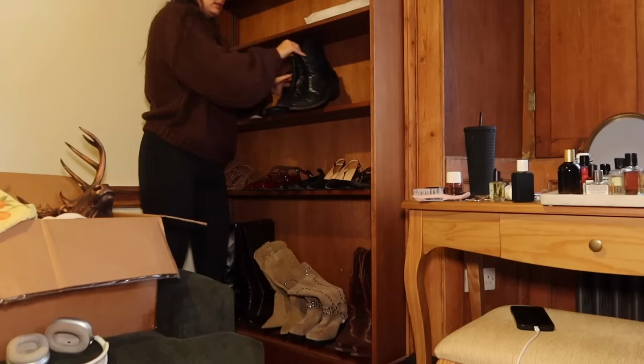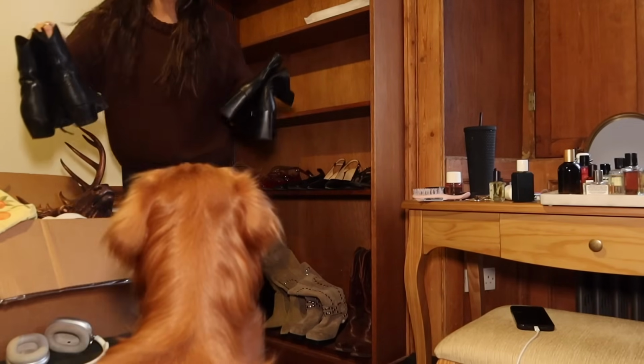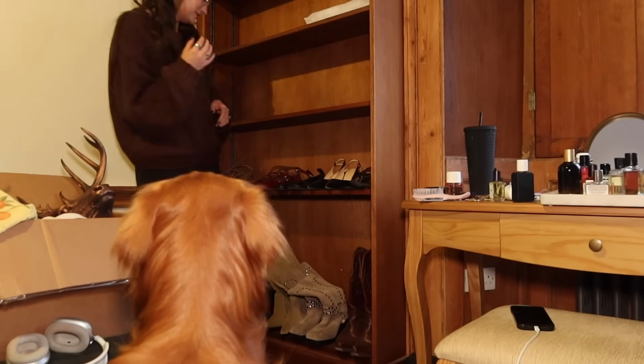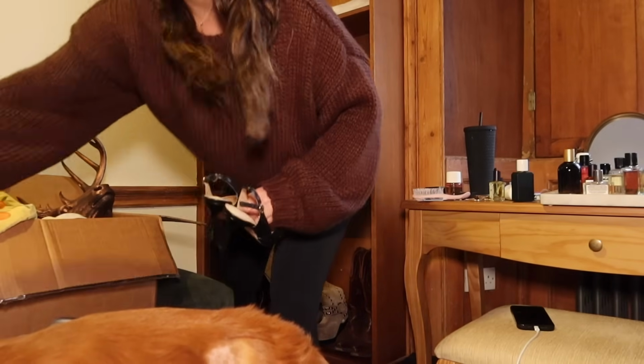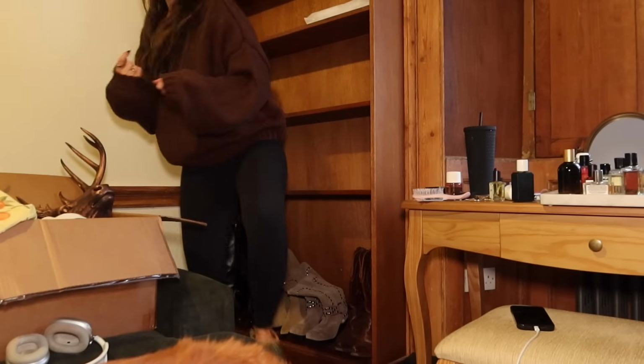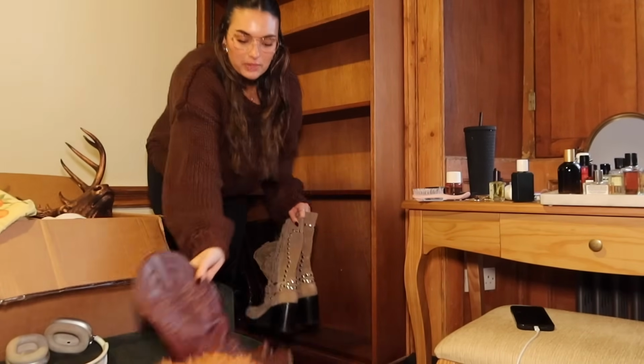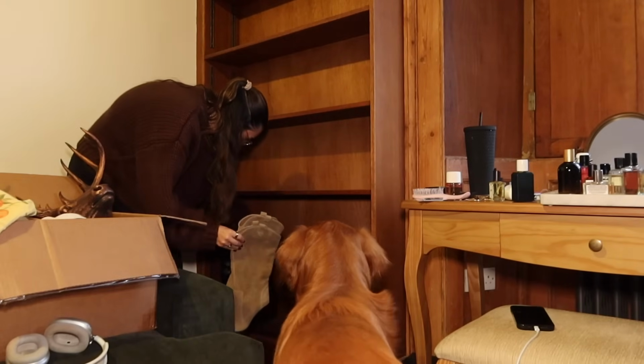Ooh. Fergus, gotta move out of the way, please. I'm not going to toss these because he loves to chew on flip-flops, so those are going somewhere else. Oh, you don't need to investigate every shoe. I guess if you're a little curious puppy, maybe you do. I have about 4 hours left on my audiobook, and I'm hoping this doesn't take longer than that.